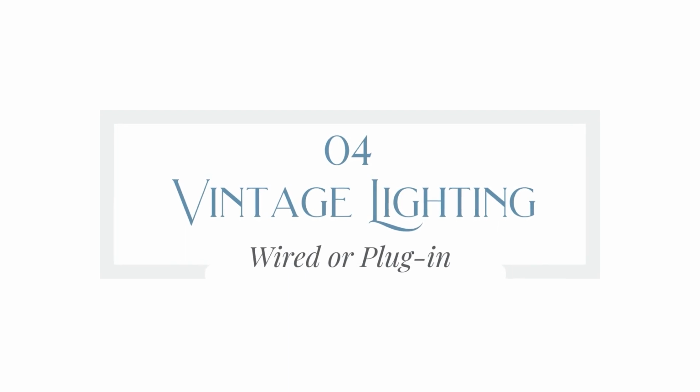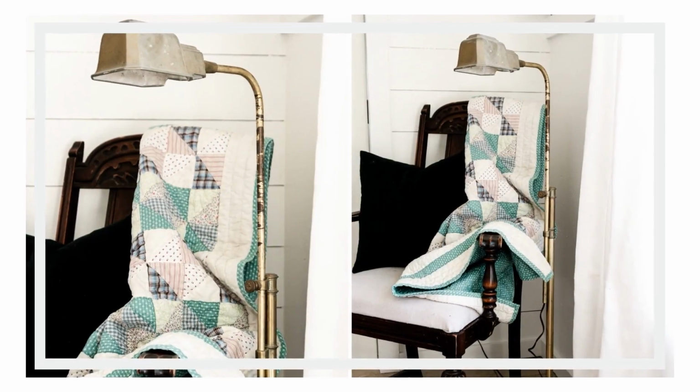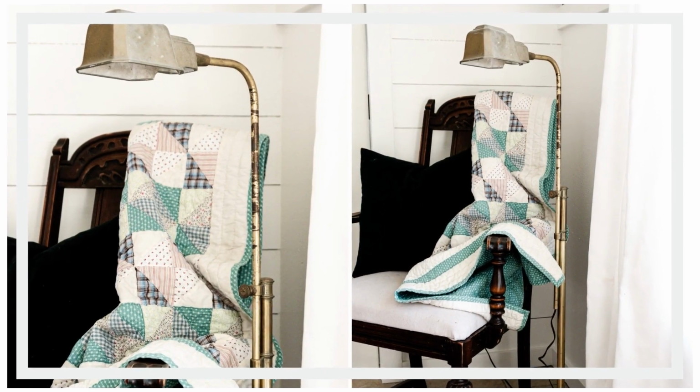Number four is vintage lighting, whether it is wired or plug-in. Ceiling fixtures, sconces, table lamps, and floor lamps. I recently purchased a couple more lamps that are heavy brass. So I feel like they have much more chance of lasting in my house than glass ones.